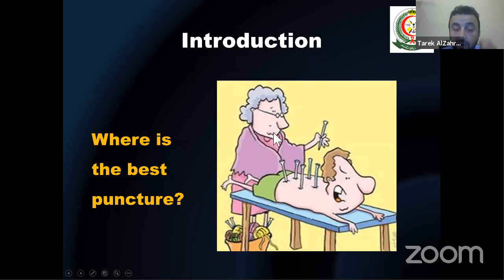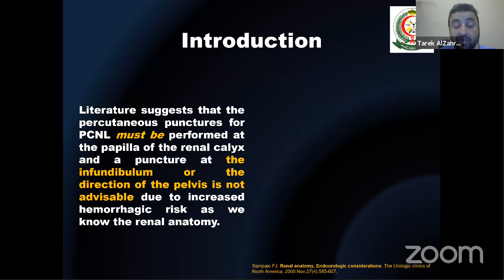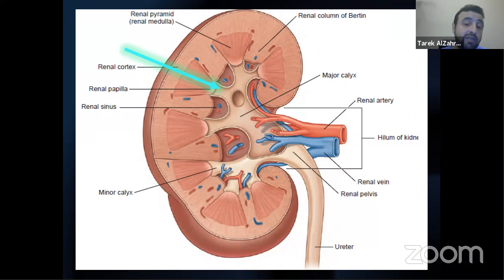So definitely everyone who does PCNL thinks about what's the best puncture. And I like this definition: it's the puncture that allows you to access the stone and complete your stone clearance without injury to the surrounding structures or without bleeding. Now, in the literature, as Dr. Evangelis mentioned, the rule is to go through the renal calyx and not through the infundibulum or the pelvis. So you can go here and here, but not here.